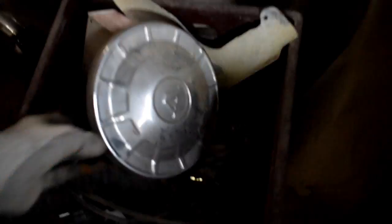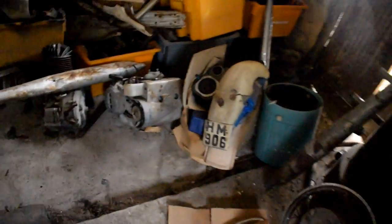What is this? A hubcap. Volvo hubcap. Nice. Nothing so interesting. Some Legos. So there were kids in here, or maybe the owner just wanted to play with Legos. You never know. People are different.